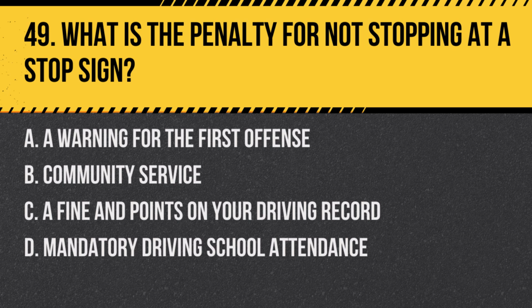Question 49. What is the penalty for not stopping at a stop sign? A. A warning for the first offense. B. Community service. C. A fine and points on your driving record. D. Mandatory driving school attendance. Answer: C. A fine and points on your driving record. Failing to stop at a stop sign is a traffic violation that typically results in a fine and points being added to your driving record.